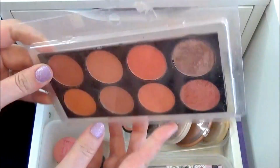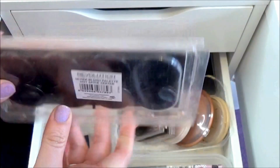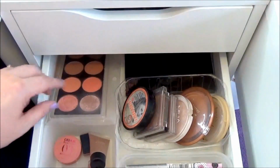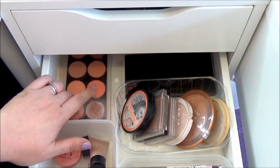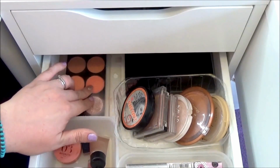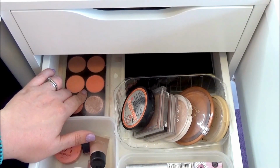palette here. This is the Ultra Blush Palette. It's a hot spice tester from Makeup Revolution. Whenever I put in a big order, they had sent me this here as a bit of a freebie. It's lovely. I really, really like that. So I'm definitely going to get the full set, if you will. This is, like I said, just the tester, but I'm definitely going to invest in the actual palette itself.